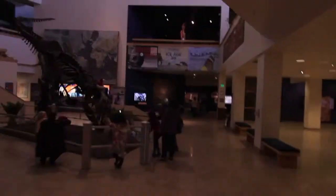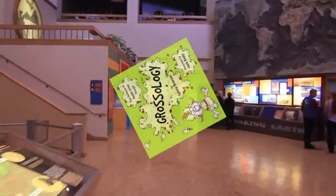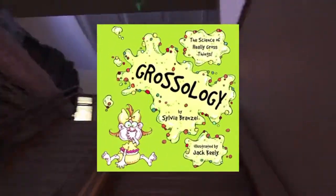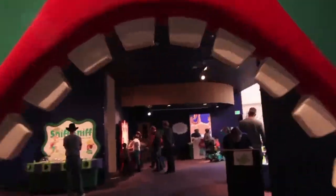Although it may be gross, this educationally stimulating exhibit is based on the best-selling book, Grossology, by science teacher Sylvia Branzei. The exhibition, now running through May 4th, is a physical extension of the book and explains how and why our bodies produce things many of us think are downright gross.